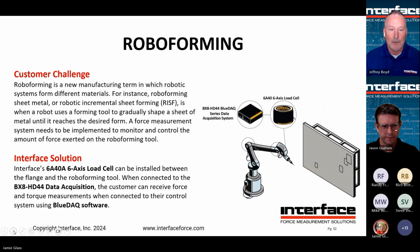Next slide, please. Roboforming. So the customer's challenge was roboforming sheet metal, and they needed to measure the force in the application. We were able to use a 6-axis load cell on the end of the robot joint and pair it with our BX8, and they could measure forces as they're shaping this particular product into the desired shape. And again, using the BX8 with the BlueDAC software, the customer is able to precisely monitor these conditions as they're manufacturing.